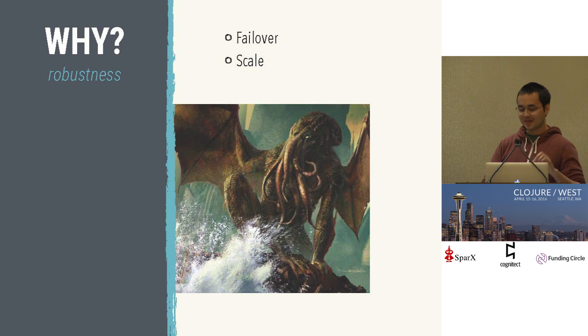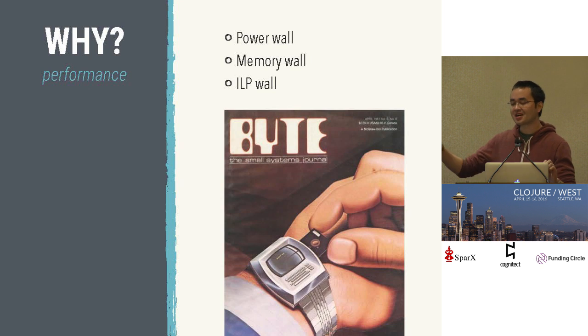I'm actually going to go back to the previous slide. One thing I forgot to mention there is also this trend is just going to continue, right, with multi-core machines.